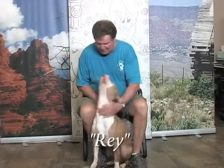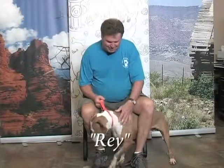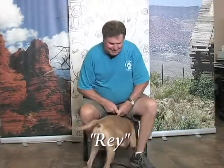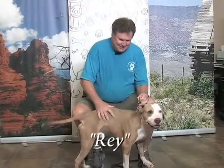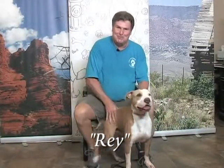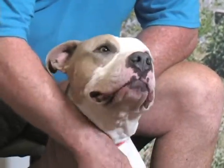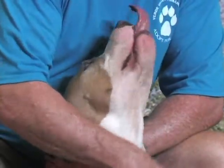This beautiful guy here is Ray. Ray's a 3-year-old pit bull mix. Just an absolute lover, kind of excitable. It's hard to get him to stay in one place for any period of time, but he's real good on his walks. He pulls a little bit from time to time, and if he sees a rabbit, he's going to want to go get that.